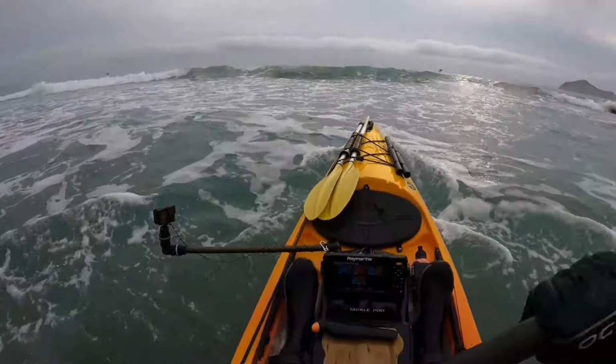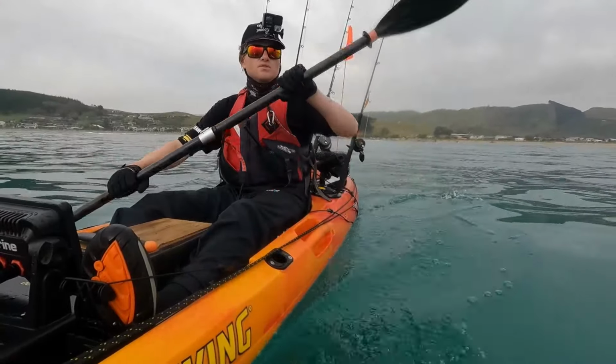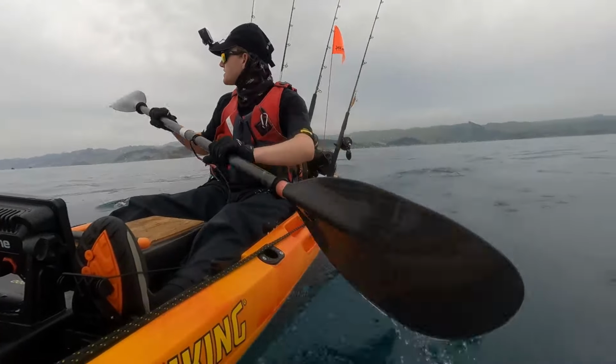Oh, morning team. We've got literal perfect wind forecast, so we're going to head right out the back of the island, see if there might be an early season tuna kicking around. Let's just head out there and see what we can find. Okay, so passing the island now.